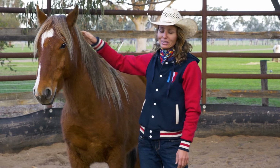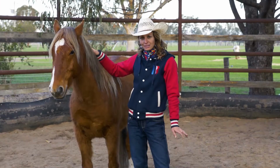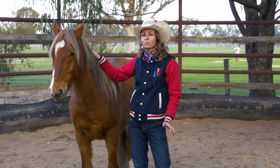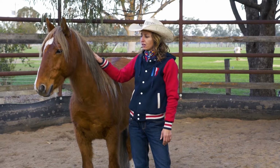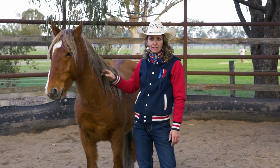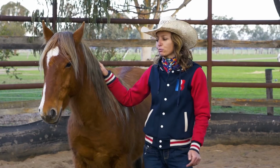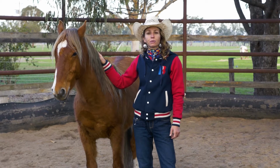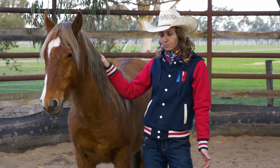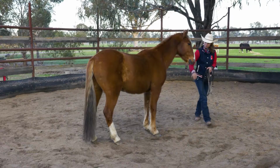So we'll see how he goes today. If everything feels right, I will put the saddle on him. I say if everything feels right because it's really important for me to work with the horse that I have with me on the day. I don't pull him out of the paddock and have something set firmly in my mind that I'm going to achieve. If he feels ready, if he feels comfortable, I will bring the saddle over to him and start that process with him. But if he doesn't feel right, then I'll work on something else until he is ready.